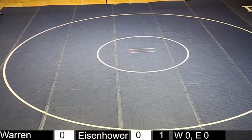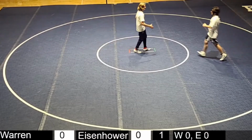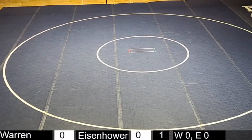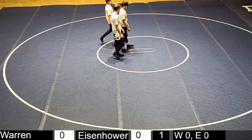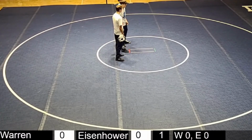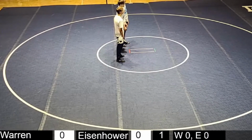At 145 pounds for the Knights, it will be Derek Childs. And for Warren at 145 will be Connor Zaffino. At 152 pounds for Eisenhower, Sean Pascuzzi or Cameron Jakubczak. And for the Dragons, it will be Grant Heater.